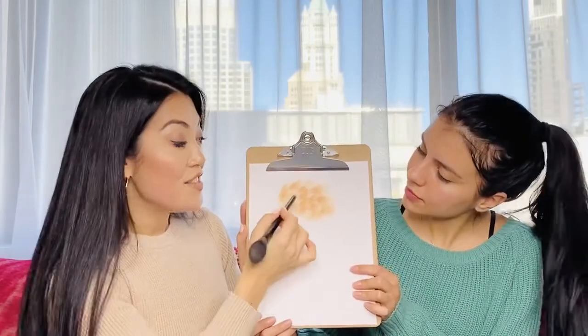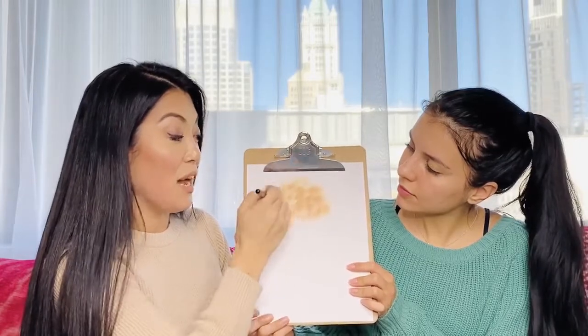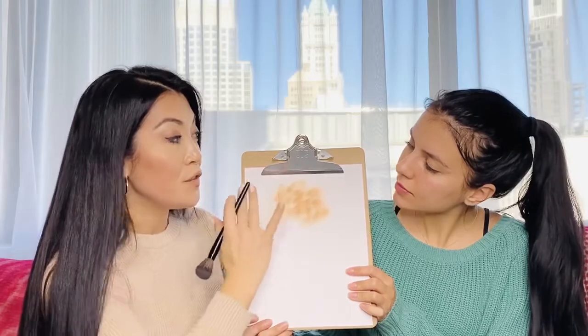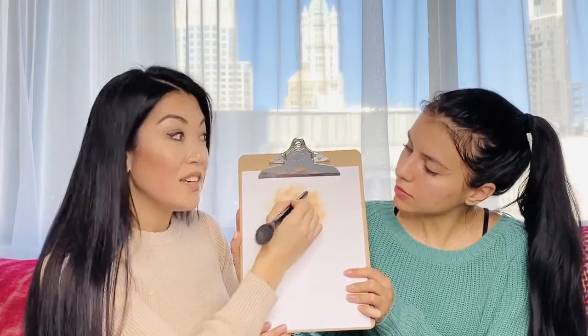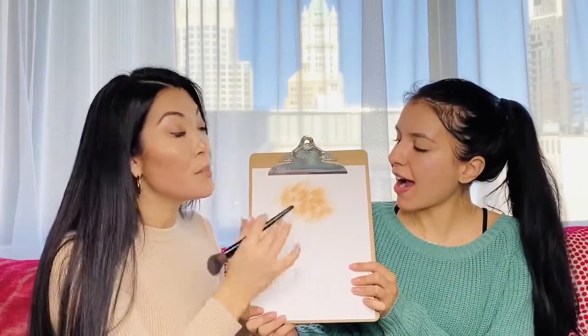Wow. Imagine that is your skin. I've done this too. Look at all these areas. You don't have even coverage. So all of these areas are basically your skin naked, and it has all the opportunity for all of that oil that you produce to come out and break down all of your makeup.